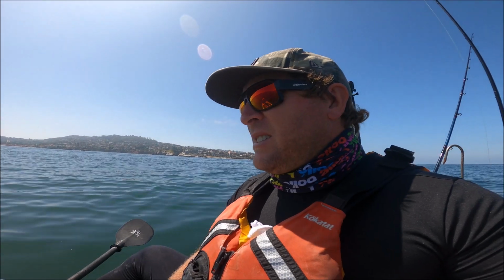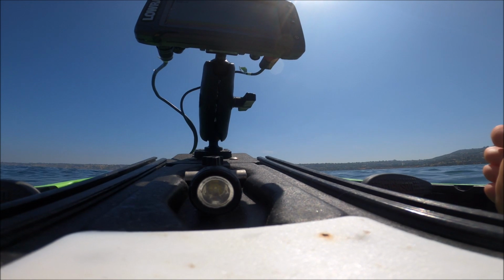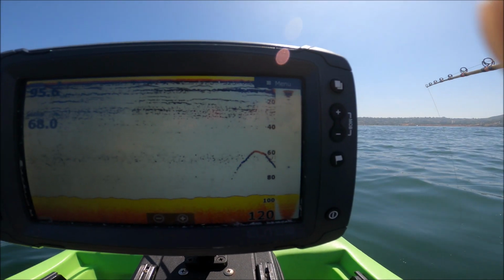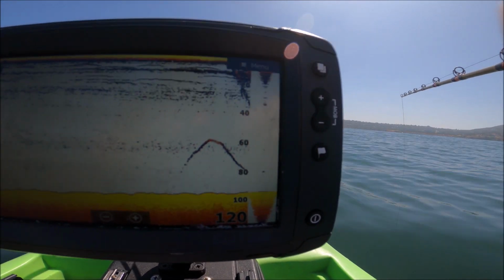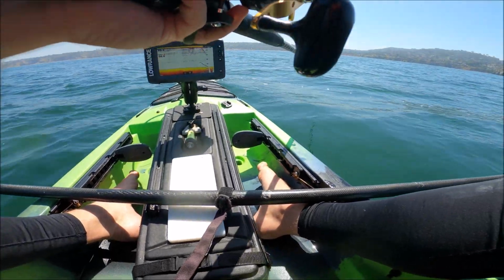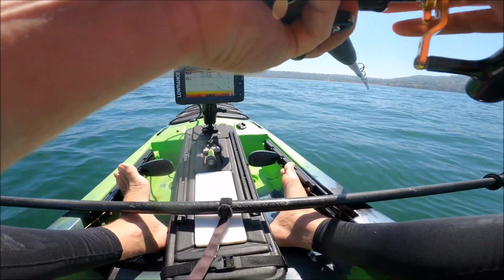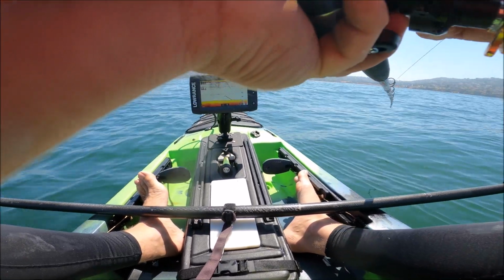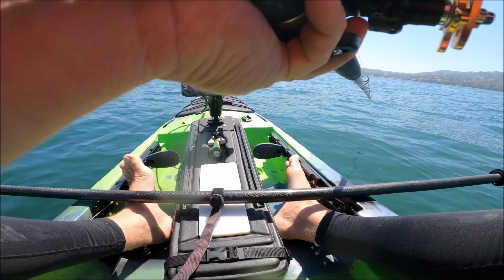So let's see, looks like we got here, guys. We got a mark on the sonar here. This looks like a fish. Big old arch here. Damn, another really nice mark. Come on, come on. Oh God, that really looked like a fish, guys.